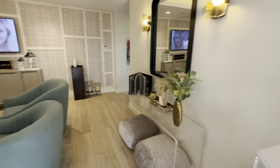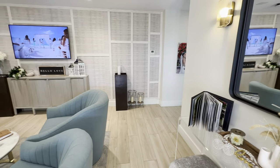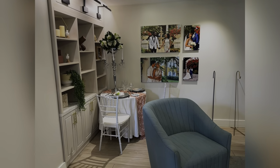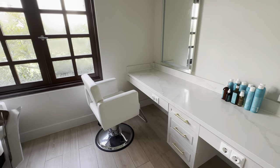This is the bridal suite where you would come in and discuss your upcoming wedding at the Sandals property. You even get your own makeup suite where you can have your makeup and hair done the day of your wedding.